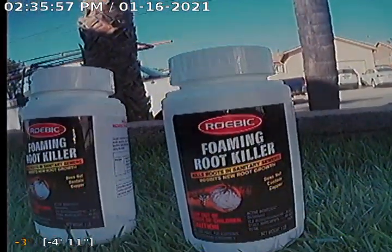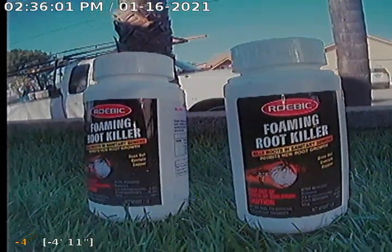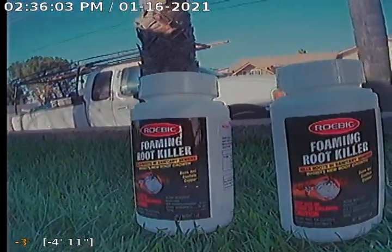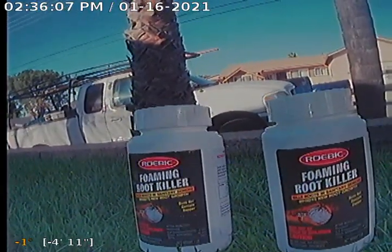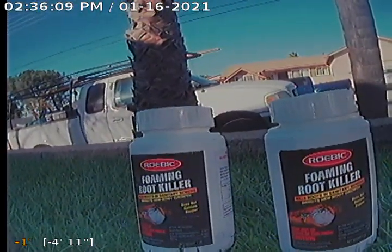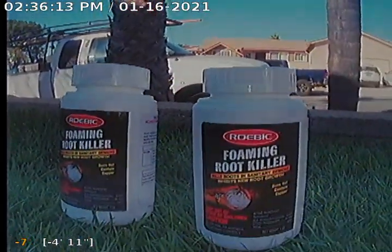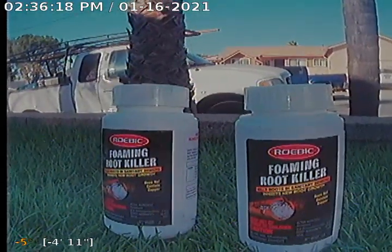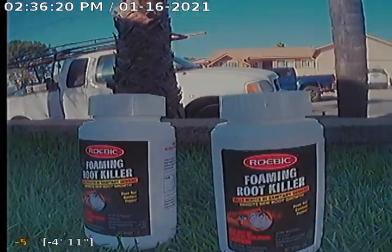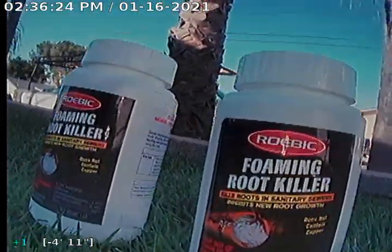Two bottles. They're about $18 or so for one bottle at Home Depot. You can also buy this on Amazon, and I believe they now have like a 10-pound bottle of this for only like $30 or $37. So for the price of two, these are only 1-pound bottles, you can get 5 times that amount for the same price now. So it's the same chemical. But anyway, this is the root killer that will help maintain the line.